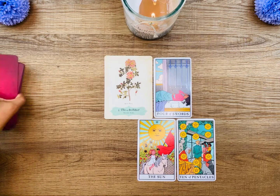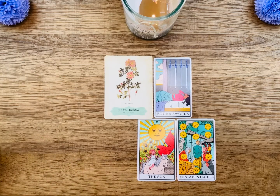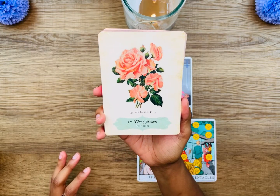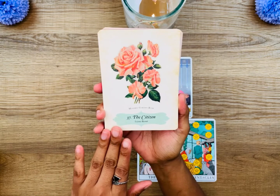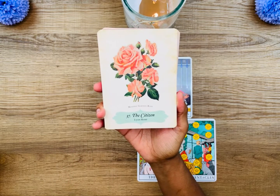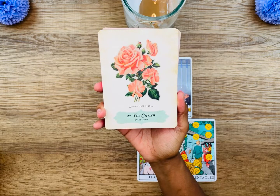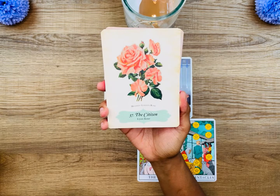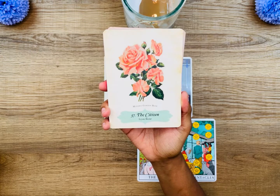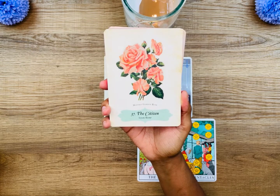Let's see what's at the back of the deck there, because we were shuffling. The Citizen, the number 37. Wow. So you are a citizen in your own mind, literally. So you need to create a space where you are comfortable to dwell. Okay, you need to create a space that is comfortable. You need to design a space that is peaceful, essentially, okay?